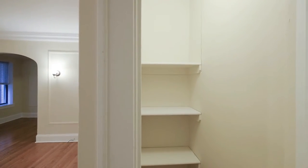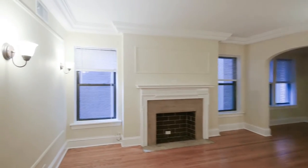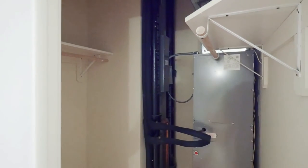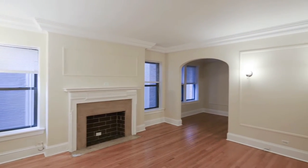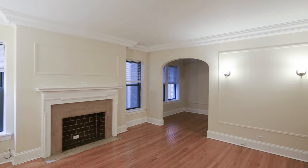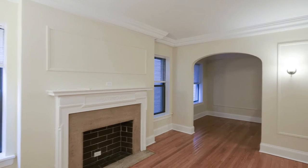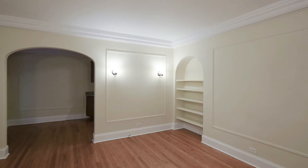There's a deep closet off to the right as you enter. And then off to the left, there's a closet for coats, additional storage, and individual heating and air conditioning controls. Living room has built-up crown moldings, picture frame moldings, sconce lighting, a decorative fireplace, and an arched built-in bookcase.